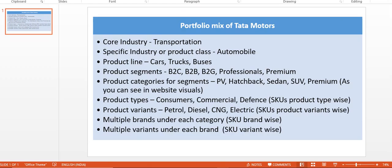So, once you know about the product line, then you should be very clear about the different segments a company is into. That is how you should segregate and structure the portfolio mix of any organization. So, here they are talking about B2C, B2B, B2G, for professionals. And if you talk about the Jaguar series, that's for the premium segment. And then you should make different categories for these segments. So if you talk about the B2C segment, the different product categories for this particular segment belong to passenger vehicles, hatchback, sedan, sports utility vehicle, and premium class. Now you should divide your multiple brands under these different categories for different segments.